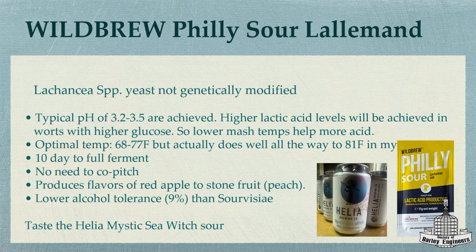So let's look at the first one. It happens to be a Lallemand product, and it's known as Philly Sour. It's an interesting product. You just treat it like a regular yeast. It will let you go down to 3.2, 3.5 pH.